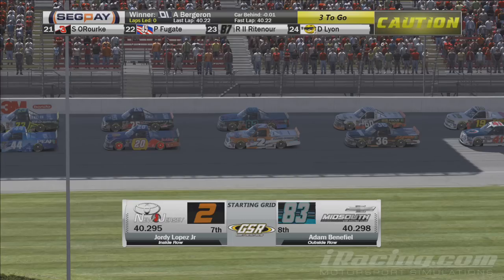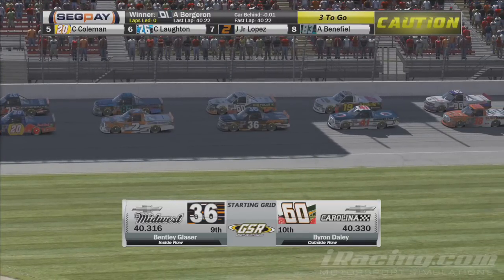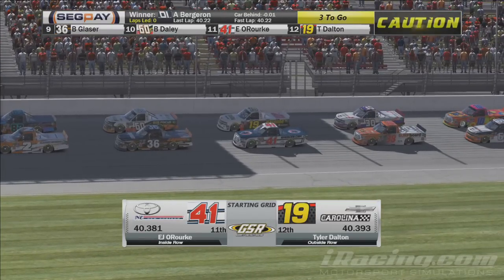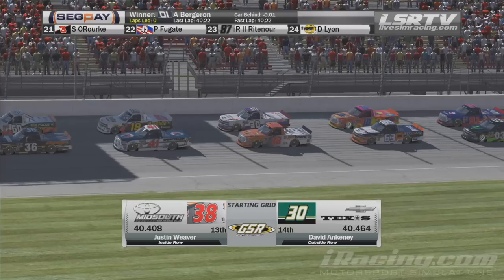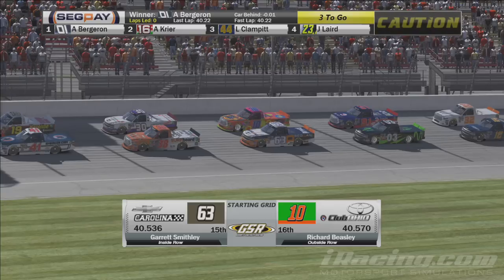On the 4th row, on the inside, number 2, Jordy Lopez Jr., and on his outside, the 83 of Adam Benefiel. The next row behind them, you'll see the 36 of Bentley Glacier and the 60 of Byron Daly. 11 starting on the grid here tonight, the 41 of E.J. O'Rourke. Tyler Dalton in the 19 will start 12th, row number 7. That's Justin Weaver on the inside in truck number 38. David Ankeny will start to his outside in 14th position. And the 63 of Garrett Smithley will start 15th.